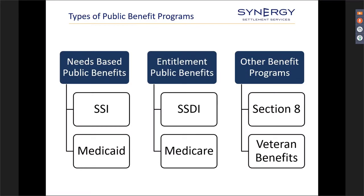And one of the stumbling blocks at the outset is really understanding the different public benefit programs, which ones are needs-based, which ones are not needs-based, and the type of planning that goes along with those. It's important to have somewhat of a background to issue spot. So the first part of the presentation is focused on that.